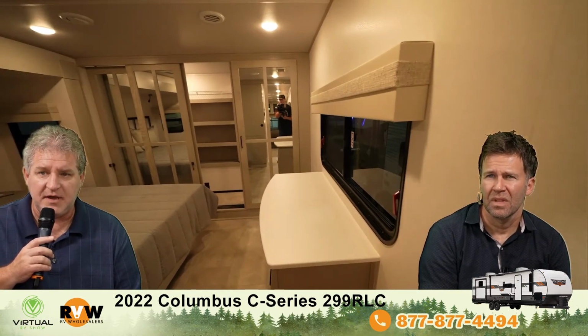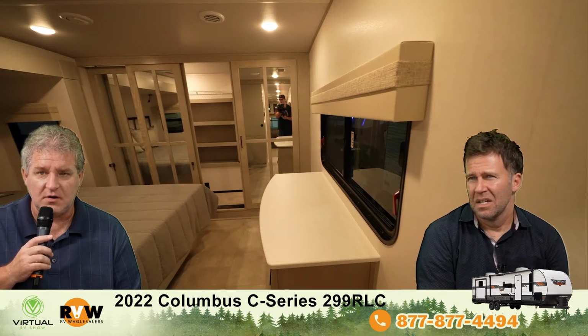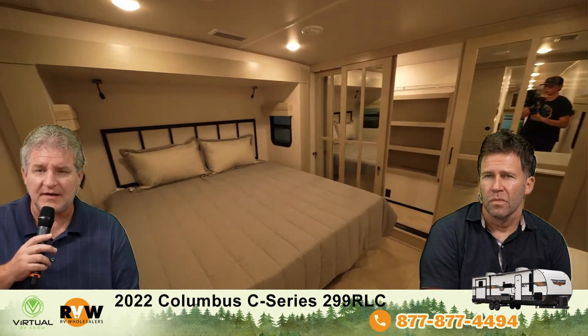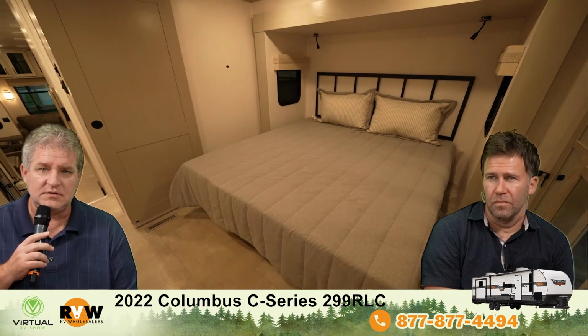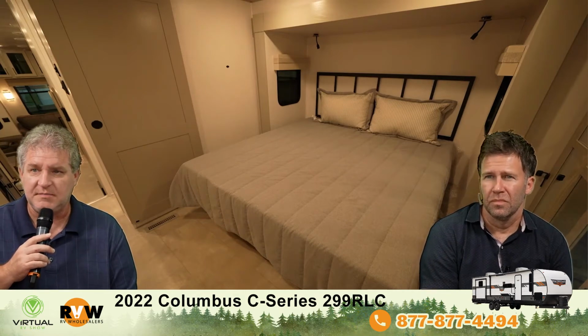Now we're up in the master bedroom. Huge king bed. Yeah. Very, very large countertop. Underneath it, of course, is like a dresser. For lack of a better term, I think it is exactly a dresser. The closet is huge. Front closet that also can hold a washer and dryer. Right. Which is, I can't tell you how convenient that is on the road. Yeah. It really is. It's amazingly convenient.